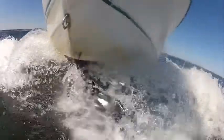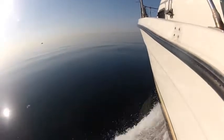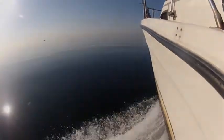The sea covers over two-thirds of the planet's surface. Yet we know more about space and the universe than we do about our own oceans.